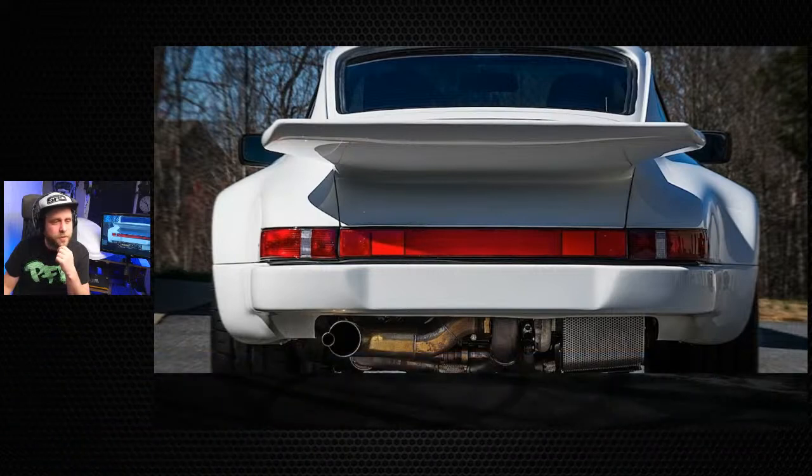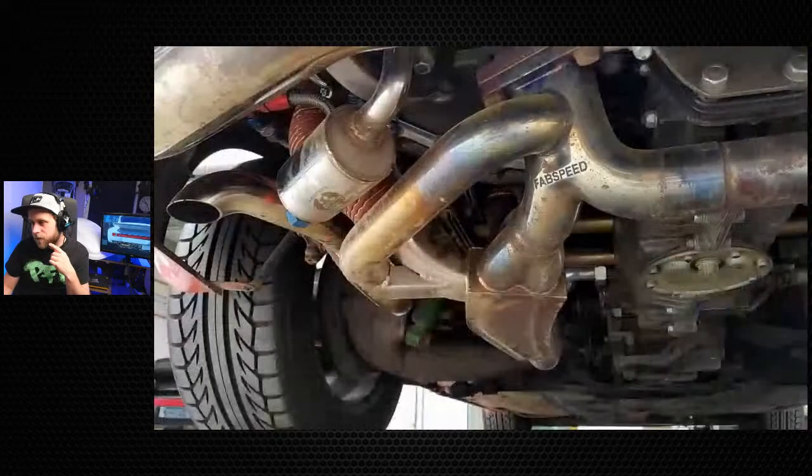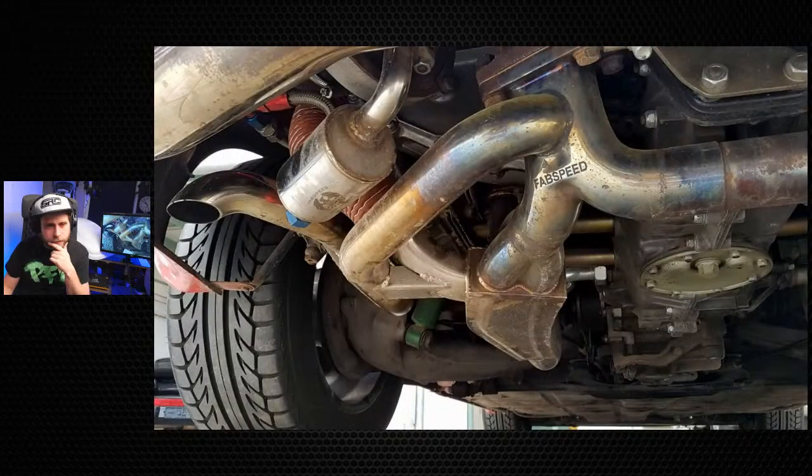What's in the whale tail? Yeah, it just looks cool, man. This is another one of my favorites for sure. Oh, this is me laughing about the wastegate again.